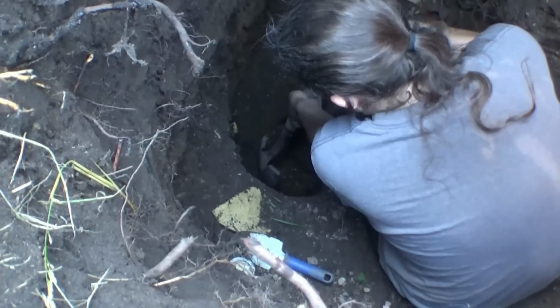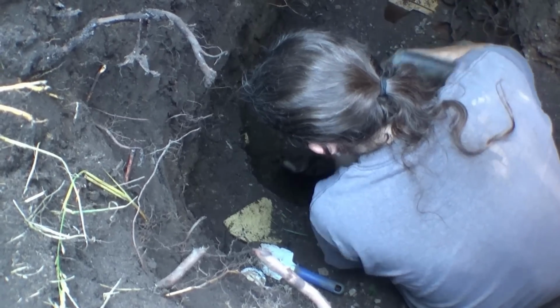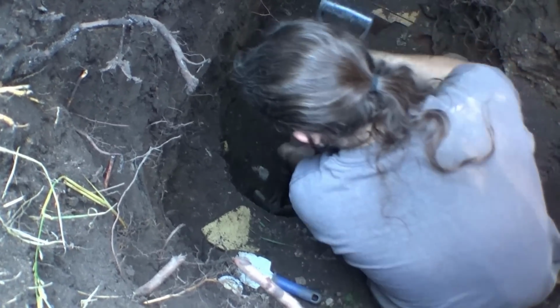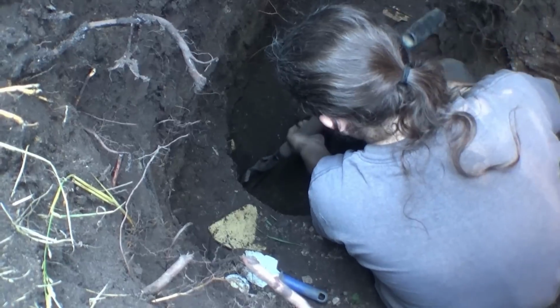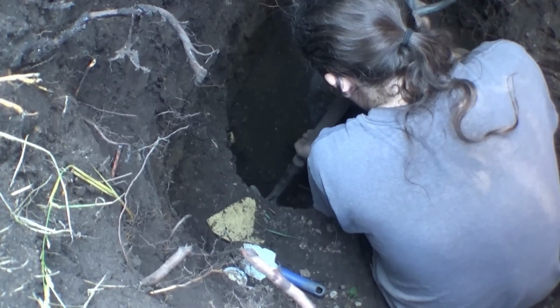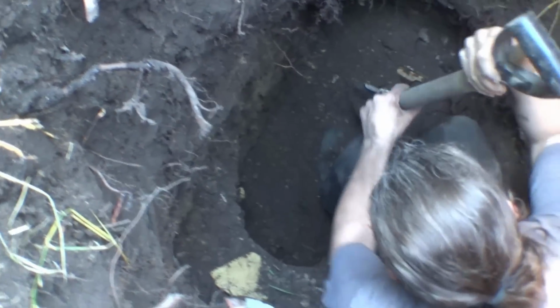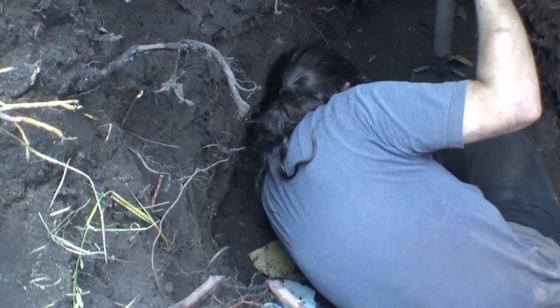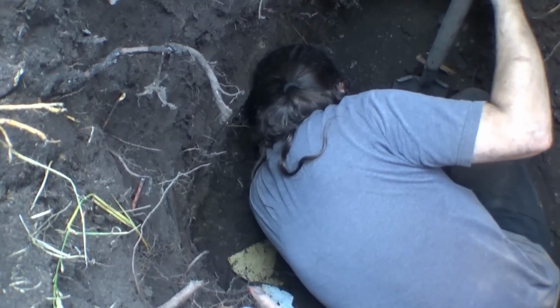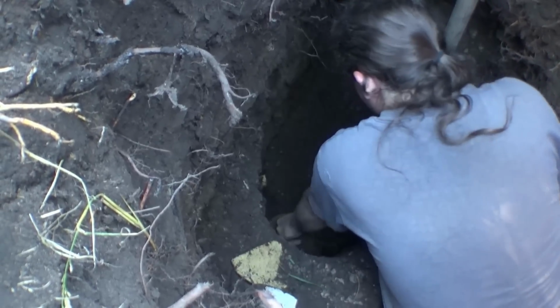Oh, really? Is it broke? Right on the bottom. Not yet. Not from what I can see yet. Hey, I see the lip of it. If I can get down in there, I'm going to try to grab it. Okay. I know it's hard. There's not much room, is there? It's probably broke, but you never know. Oh, come on, baby. Come on.